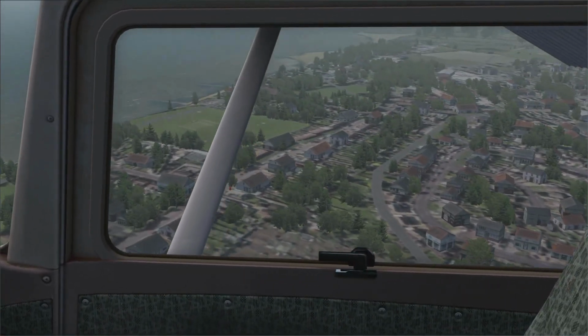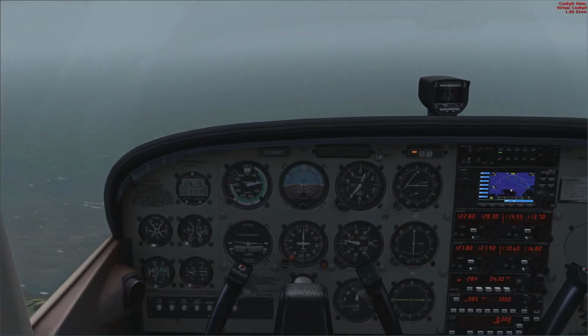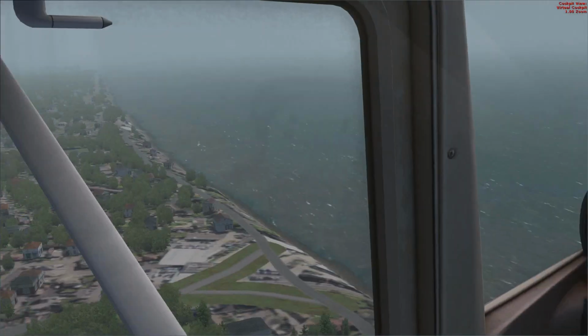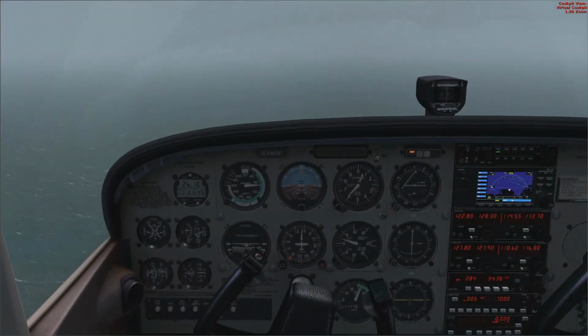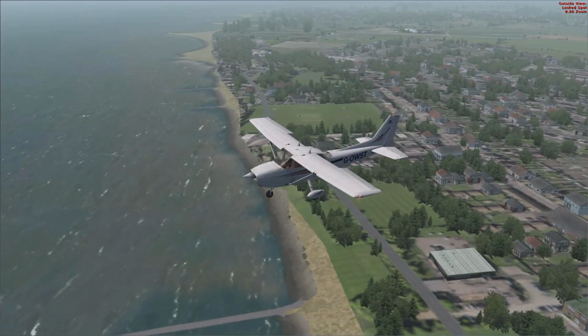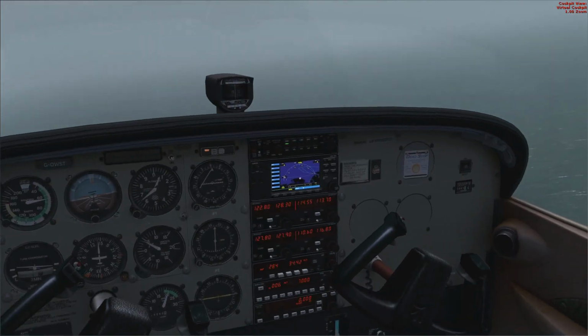I'm going to keep the flaps down. There's no point in putting them back up. I'm just going to whip it round. Watch the speed though. It's the only thing that's my nemesis at the moment. Can't believe that just happened. That was ridiculous.